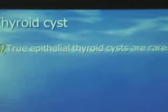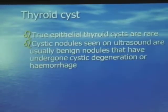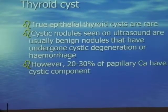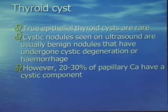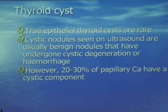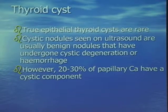Right, thyroid cysts. We hardly ever get any true epithelial thyroid cysts. So most of the time when we see thyroid nodules, they are thyroid cysts, or rather cystic nodules. They are most likely cystic degeneration of a nodule that has already been there. But the thing that we need to keep in mind is that 20 to 30% of papillary CA has a cystic component on ultrasound.